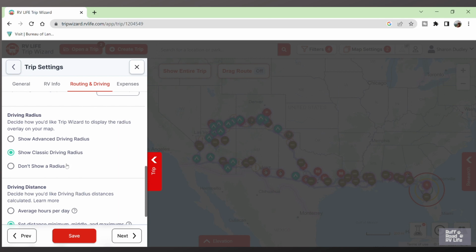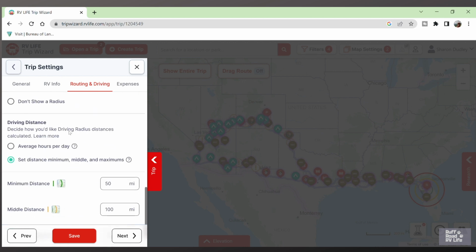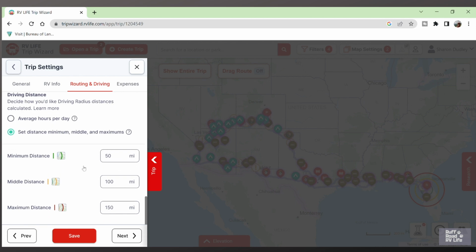You can choose your driving radius here, and I'll explain that as we start looking at the map. You don't have to have a radius, but if you are looking for campsites, say within 50 miles, 75, or 100 miles, whatever you set, it'll show you those radiuses. It's very helpful when you're laying out your trip. And for your driving distance for the radiuses, which you don't have to use, you can choose hours per day. I only want to travel 3 hours a day. So you click there and that'll show your radius.